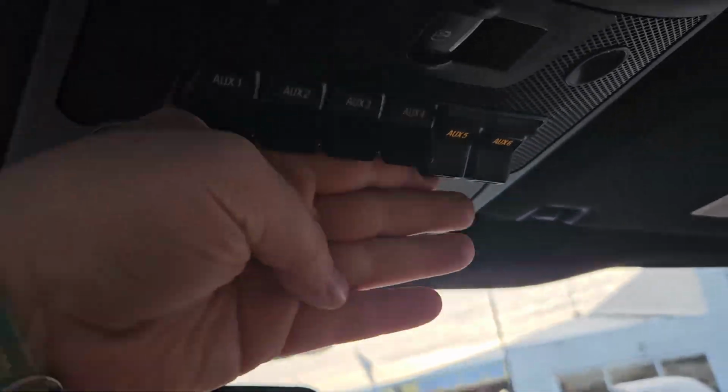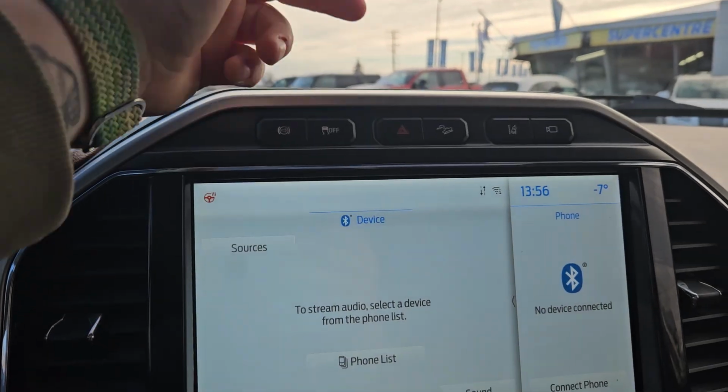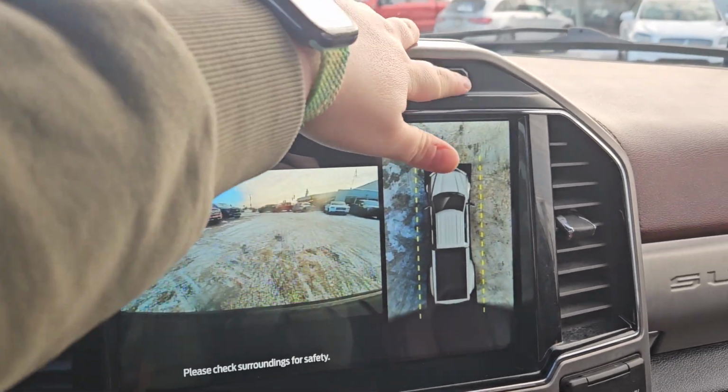6 Upfitter Switches you can set up however you please, with a nice powered rear window opener, as well as other features for our twin panel moonroof, which provides excellent lighting for the vehicle, garage door transmitter, engine brake, traction, hazards, hill, lane centering, and a 360 view of the vehicle.